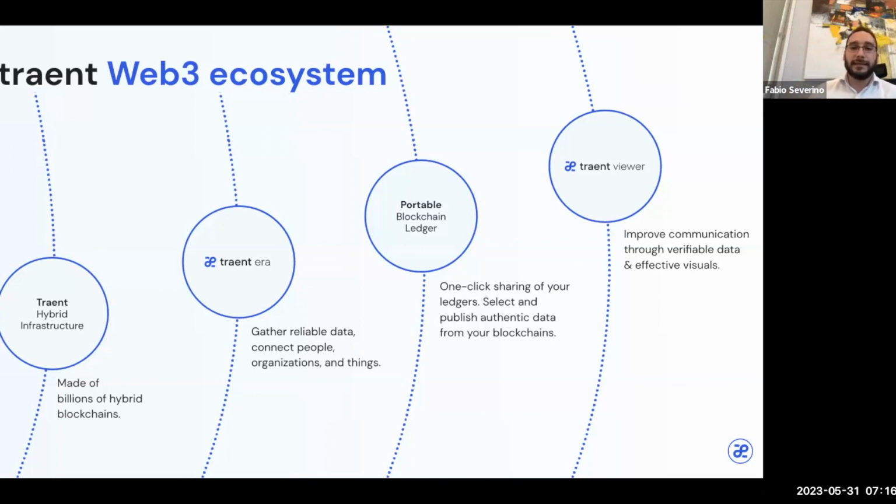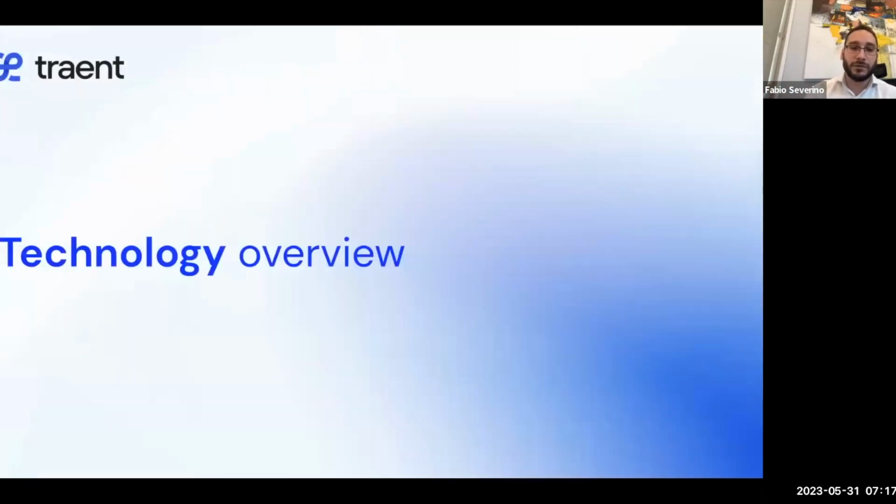And whoever receives the data can access this blockchain, which is a portable blockchain. I can send it to you via email or WhatsApp, or I can put this blockchain on an application or on a website. And using an application called Traent Viewer, you can show this authentic data from the blockchain in a way that is interactive, interesting for the user, and easy to use.